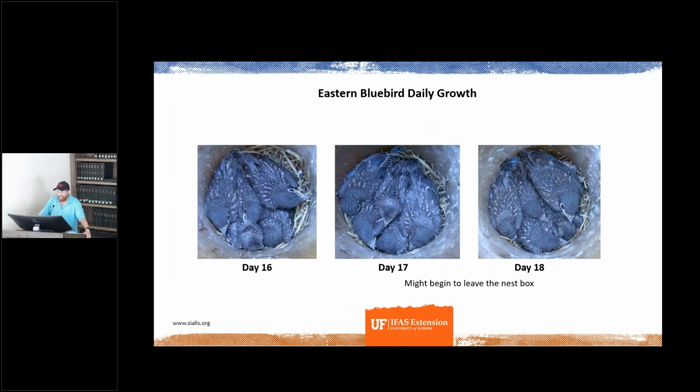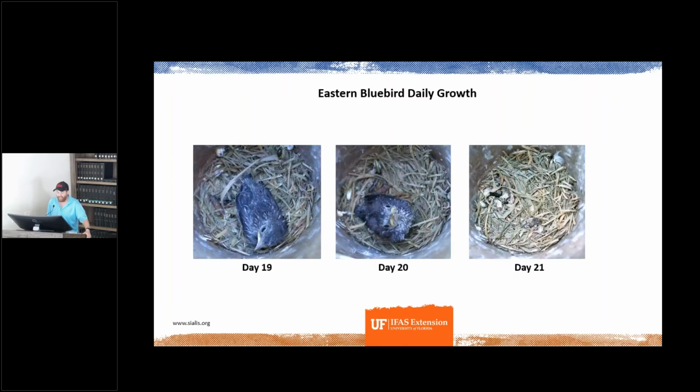By day 17, that's usually when fledglings might start to actually leave the box naturally. Now, it might take them a few days. It might be day 18, 19, or even 20 before they leave the nest box, but they can leave as early as day 17. And in this example from Cialis.org, there's that runt that was born a day or two late. Well, it didn't leave the nest box till somewhere between day 20 and day 21.